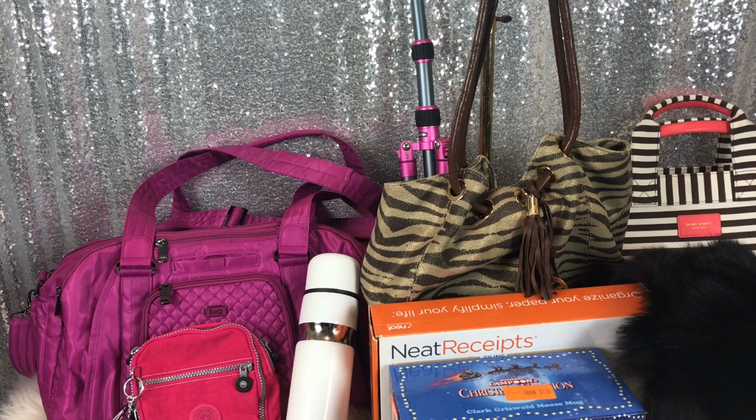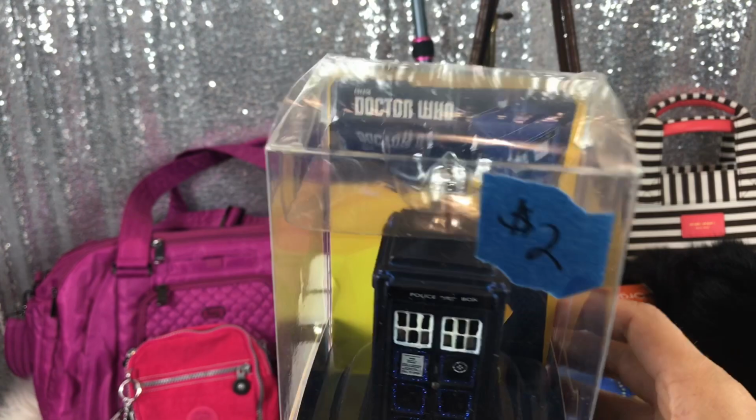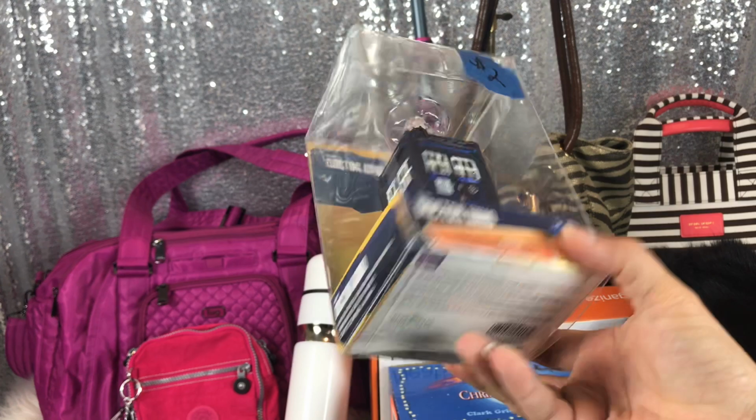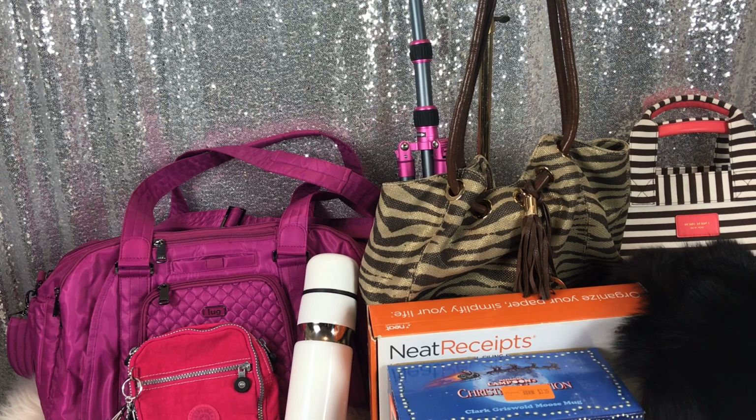Doctor Who for a dollar. I know people love their Doctor Who, and this is a Christmas ornament, something I would probably resell for $10 to $15. People love Christmas, so usually not anything Christmas, but if it's related to certain movies or shows or childhood memories, those kind of Christmas things are good.